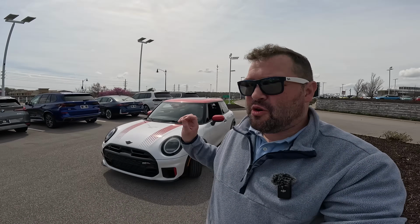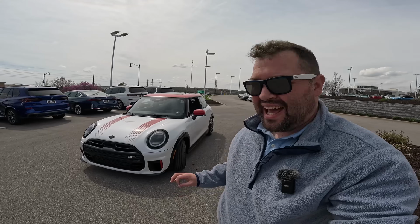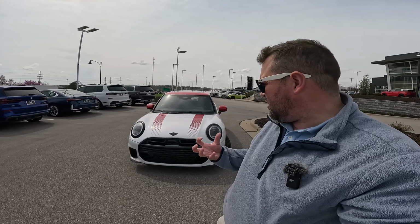So after that, all I can say is, wow, this is quite an impressive little car. And it's really good. They've done a lot to make the car even better than the previous one. Do I miss the manual transmission? Absolutely. But the 7-speed dual clutch in here works incredibly well. The 228 horsepower, the 280 pound-feet of torque, that is insane. The overall configuration of the vehicle is really well done.